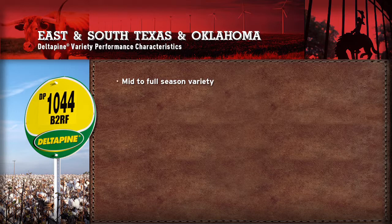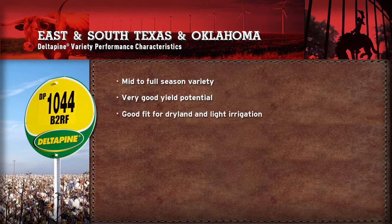1044 is a mid-full season variety that has found wide acceptance all across the state of Texas and up into Oklahoma. 1044 has extremely good yield potential. It's one that we positioned originally on dry land or light water. What this past year showed us was that 1044 has the top end yield also in a hot dry year like this past year. Its performance was excellent, and I think that's got a lot to do with the heat tolerance that this variety has.